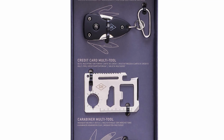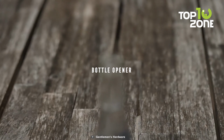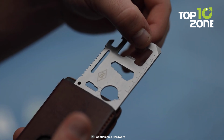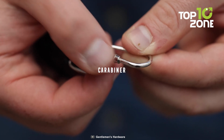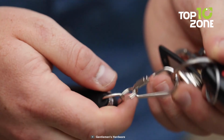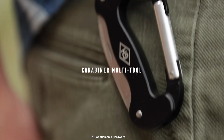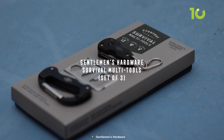This ensemble includes four essential tools, such as a knife and bottle opener, ensuring you're always equipped for both practical and leisurely pursuits. From opening a refreshing beverage to handling everyday cutting needs, this multi-tool set has got you covered. But that's not all. The set also features the 9-in-1 credit card tool, a true marvel of compact engineering. Completing the trifecta of utility is the carabiner, which brings together a bottle opener, knife, and file into one compact and stylish package. Its convenient design allows you to attach it to your belt loop or backpack, ensuring that you always have these essential tools within reach.